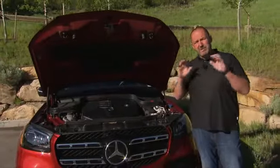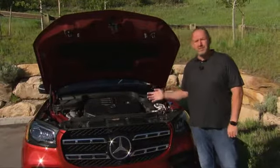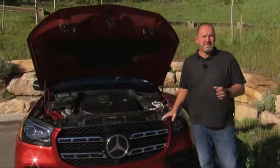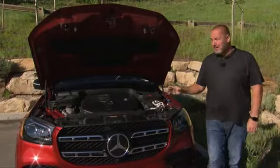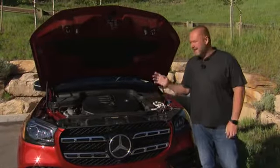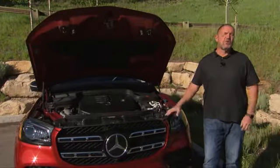And for people outside of the EU, there is another petrol engine available, a smaller one, a 3-liter, and that delivers 367 horsepower. Very important with the GLS, they all come with a 9G-Tronic automatic gearbox, and they all, of course, deliver all-wheel drive.